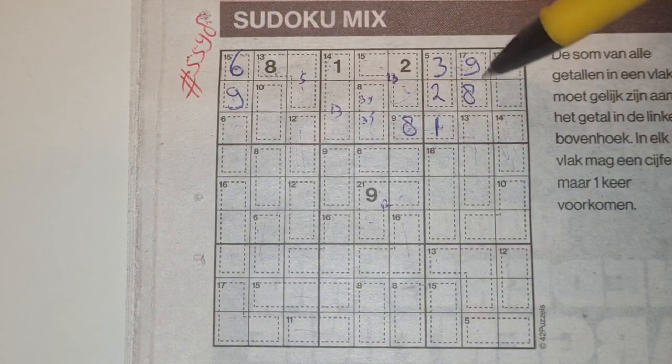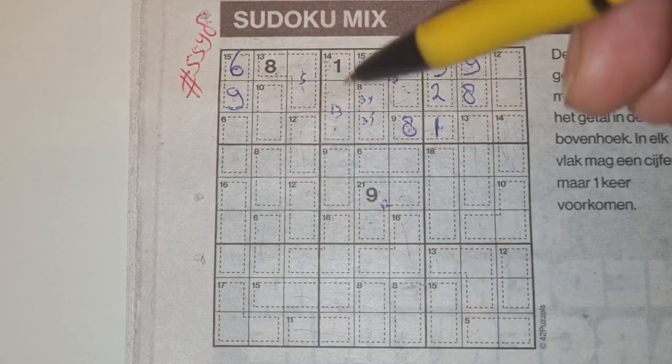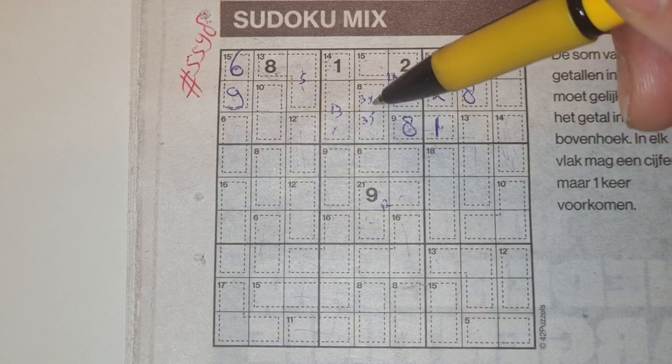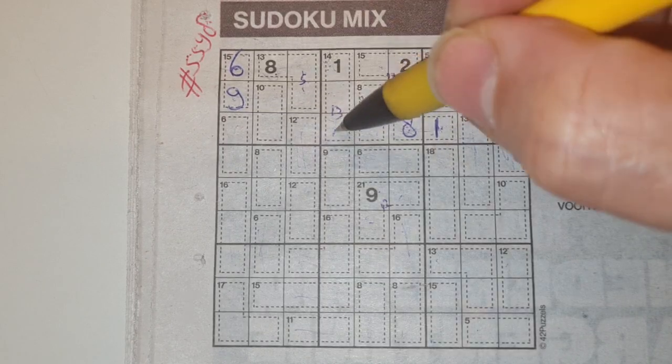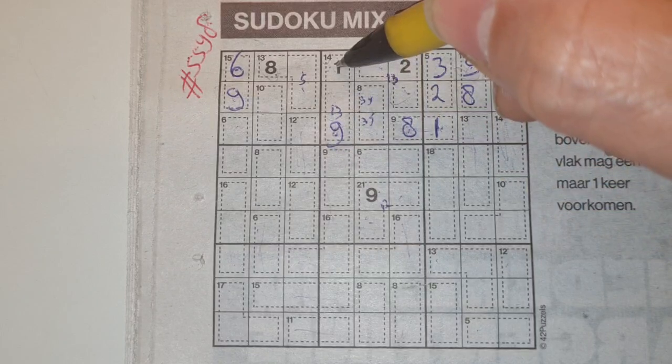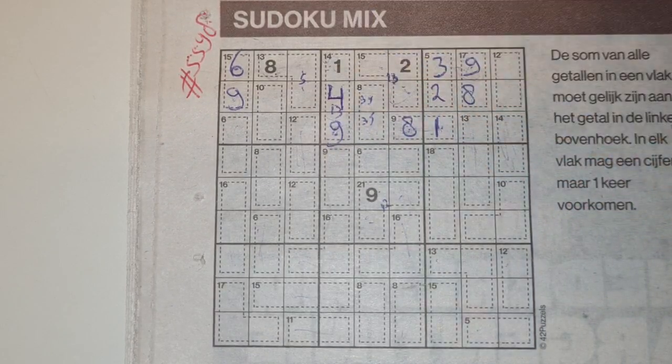So we have a 9 in this row. 9 in the second row. So the third row, the only place left for the 9 should be here. I cannot place the 9 here because those boxes are reserved for the 3 and a 5. So the 9 should be here. 9 plus 1 is 10. 10 plus 4 is equal to 14.